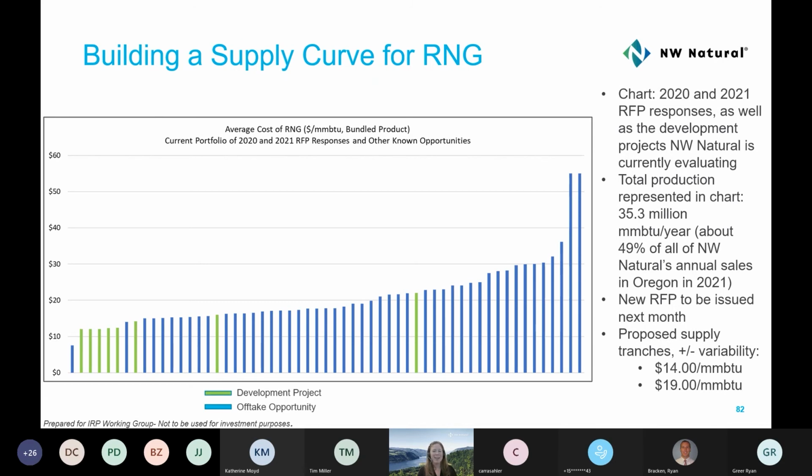Gosh, I don't have that number on hand. Looking to the IRP team. Yeah, so that's a lot of what the incremental cost calculation is about. It's a great question, Tim. That's what we're going to get into here in a second. It depends upon each of these projects.